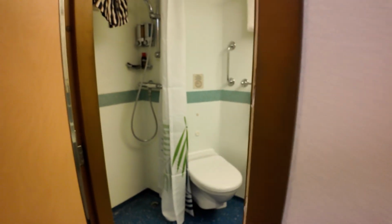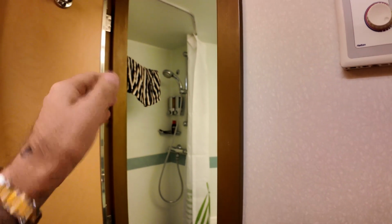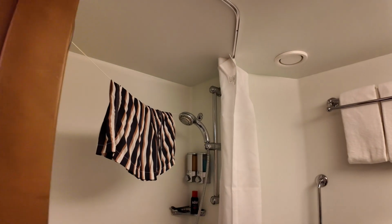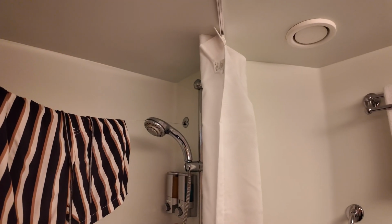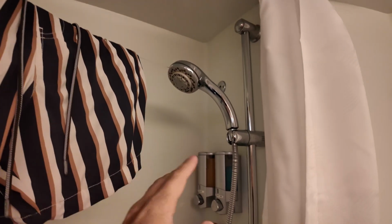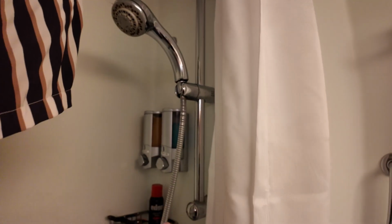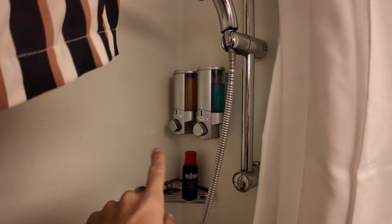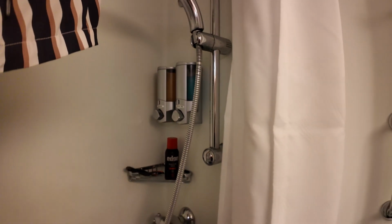Okay, let's talk about the bathroom. Now, excuse me, I've got my shorts drying because I was at the pool today. But yeah, so you see, here is the shower. It is not a rain shower, which usually is up here. It's okay. It's old school. The normal shower head. Shower works great. They give you soap and shampoo, so don't bring your own stuff.